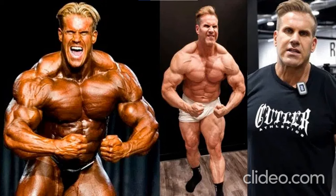Jay Cutler's top 3 movements for bigger traps. Below, you can find Cutler's 3 movements for building the traps: dumbbell shrugs, barbell behind the back shrugs, upright rows.